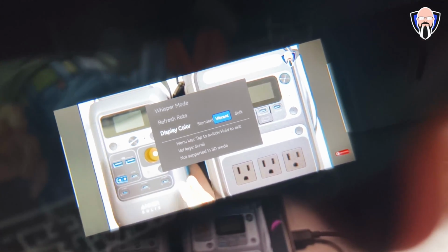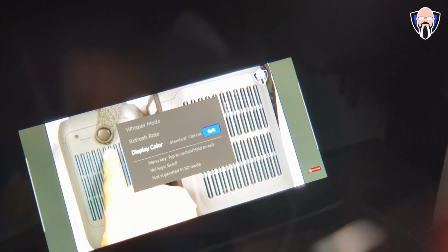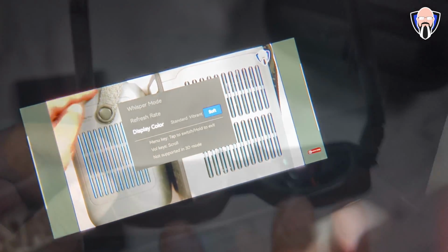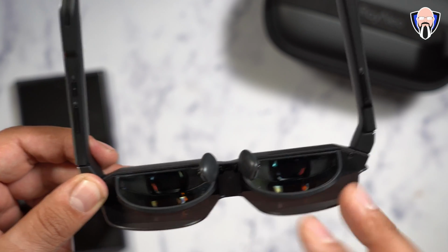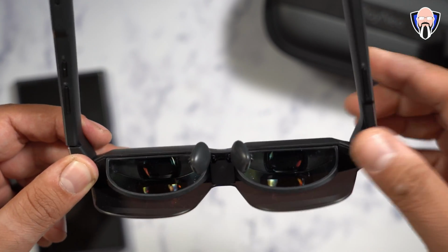Now, one of the things RayNeo did to be able to improve the optical experience or the experience of viewing here with even etched clarity on these glasses is the improvement of the MTF system that we have, which is essentially the optical engine that they use, providing us better, clearer images and better quality images.